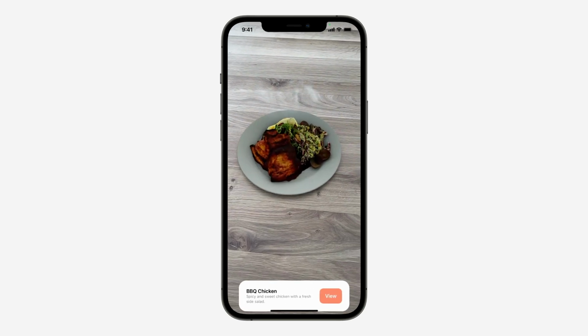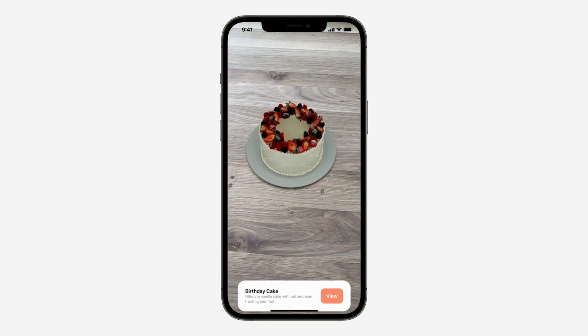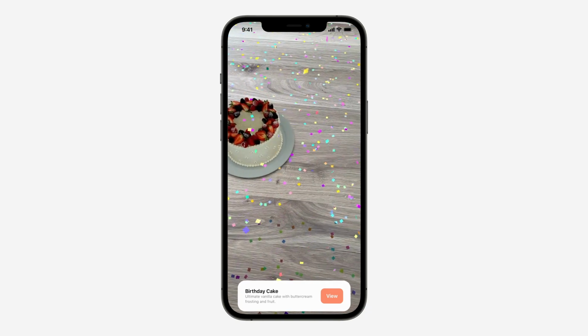For this barbecue chicken dish, we've added a full-screen post-processing fire effect to indicate this dish is spicy. And finally, we dropped the flames and instead used a new compute shader and geometry modifier to add some celebratory confetti around the birthday cake.